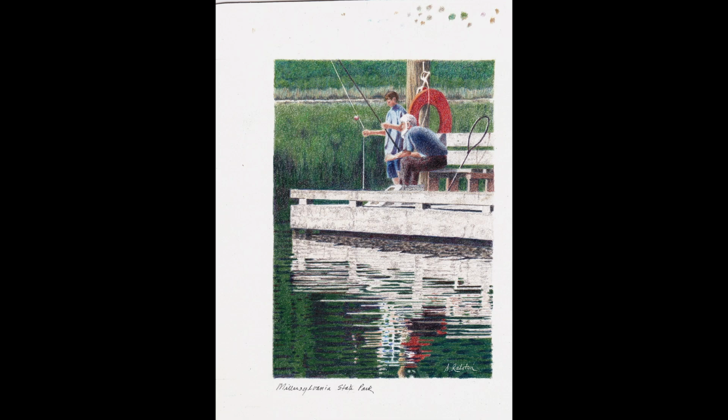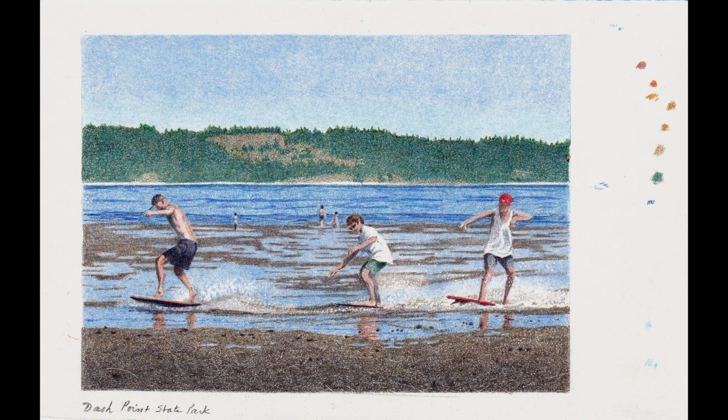There were other things on the dock. They disappeared in my drawing because I wasn't interested in them. I was just interested in the grandfather and the son. And I loved all the reflections in the water. That's Dash Point State Park.